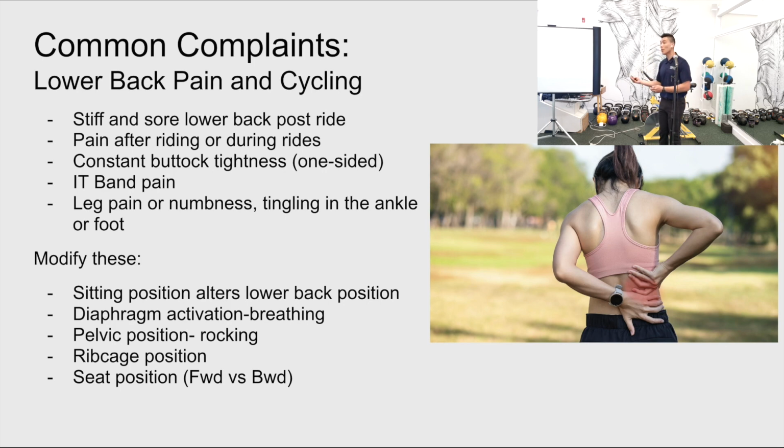Is a road bike good for you? Is a cycling bike good for you? Maybe you want to consider switching to a recumbent bike or a recumbent position temporarily to alleviate and reduce these symptoms before hopping back on the upright, more road bike, saddle bike.